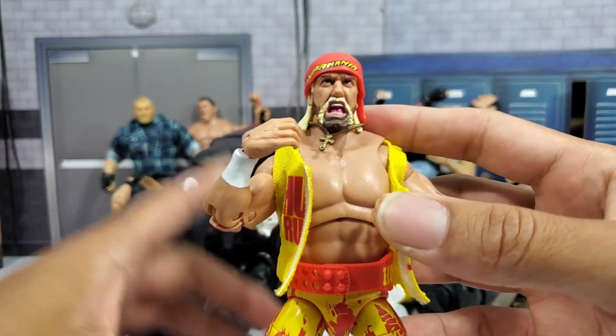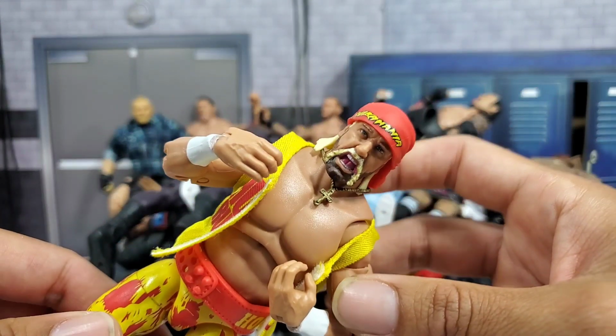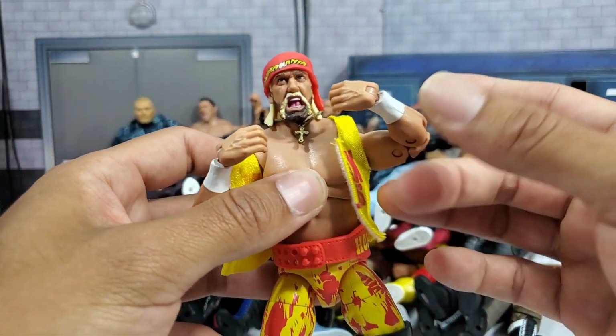And here's the thing, too. I know that the head is a little bit wobbly. This is based off the Ultimate Edition, but now we can do it. We did it in the beginning. We're doing it at the end. And yes, the torso, wrong shirt.